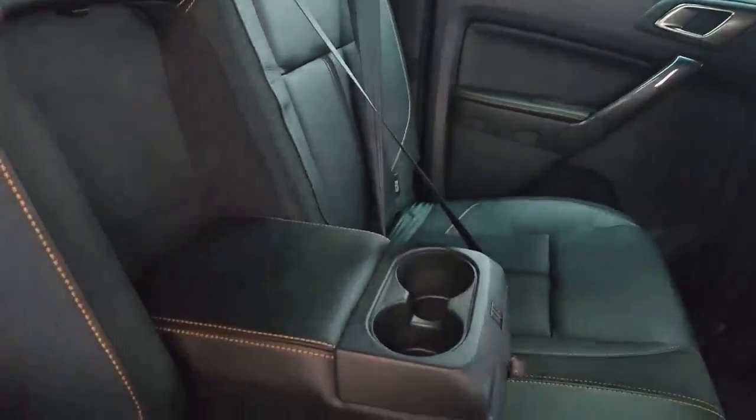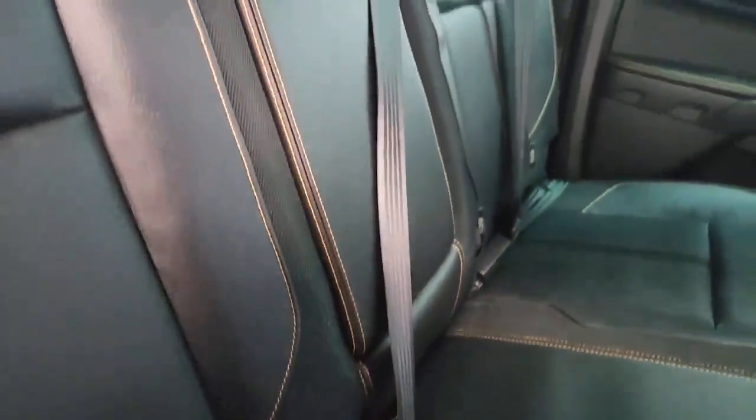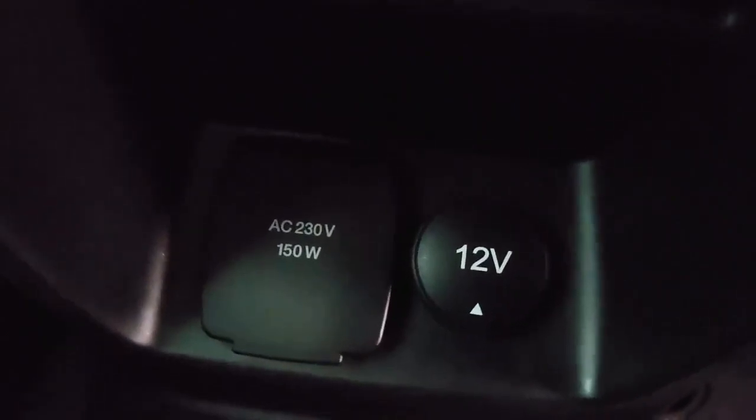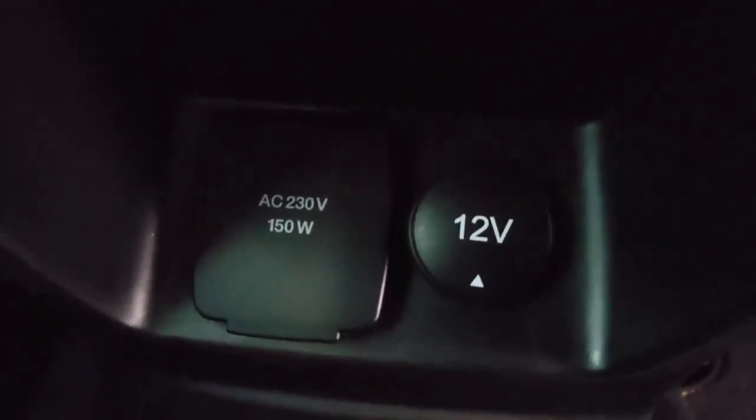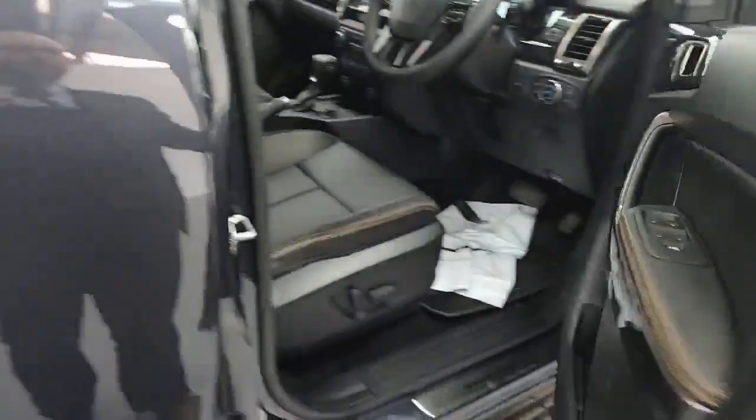3 adjustable headrests in the back as well, so added convenience there. Pull-down armrest with a couple of cup holders in there as well. You've also got ISOFIX mounting points, so if you do ever have a young one in the back, in a car seat or a booster, you've got a nice industry recognized safety standard there for them. Moving into the center, you've got a 150 watt 230 power inverter there and a 12 volt charging point as well. You've also got the floor mats in the back, which also have that orange Wildtrack stitching there just to give that nice finish following all the way through.